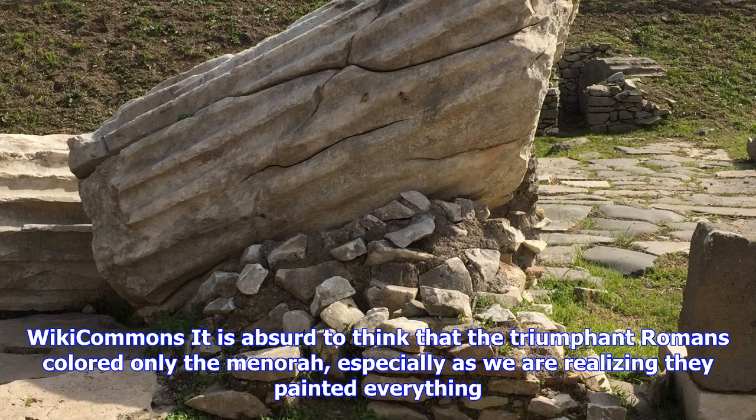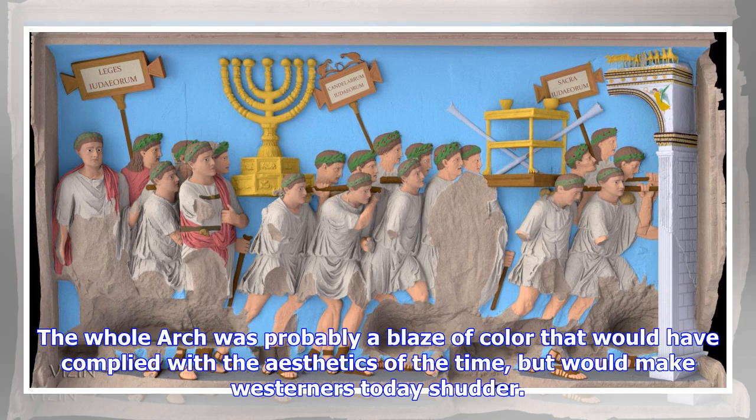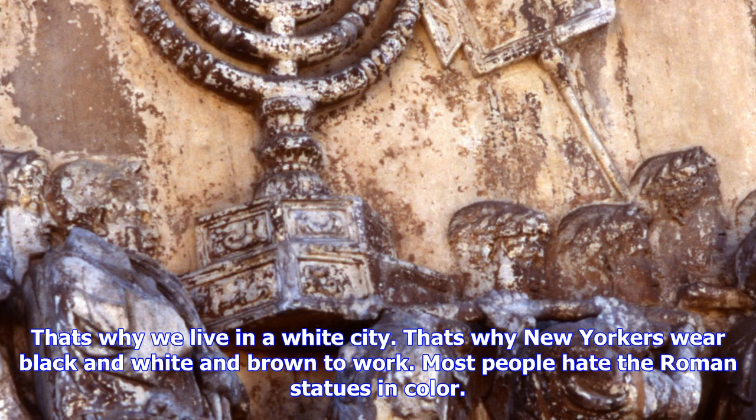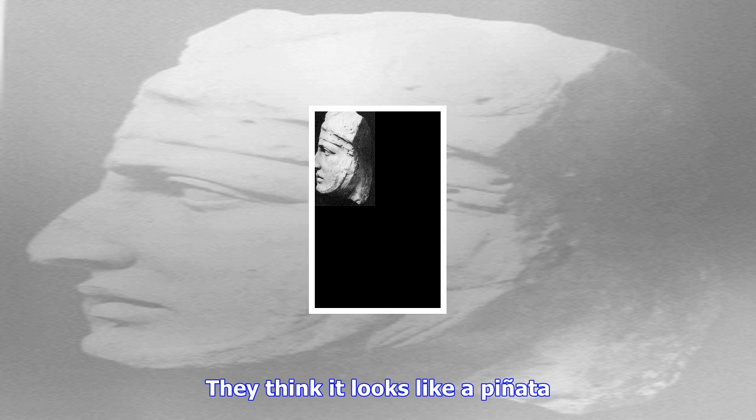Fine commented that it is absurd to think that the triumphant Romans colored only the menorah, especially as we are realizing they painted everything. The whole arch was probably a blaze of color that would have complied with the aesthetics of the time, but would make Westerners today shudder. "There is a Western trope of black and white being signs of purity," Fine tells Haaretz. "That's why we live in a white city. That's why New Yorkers wear black and white and brown to work. Most people hate the Roman statues in color. They think it looks like a piñata."